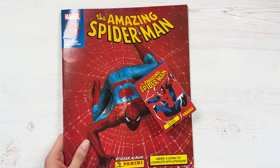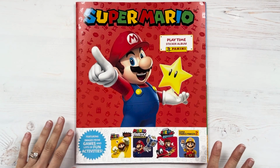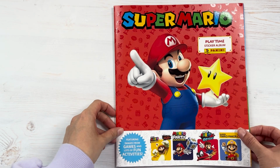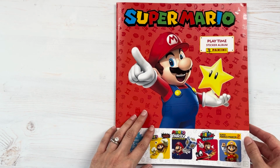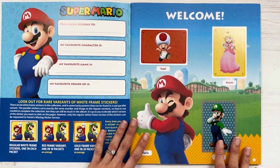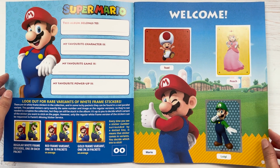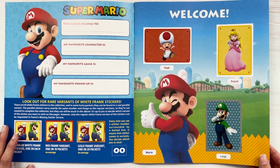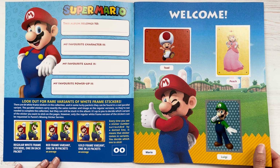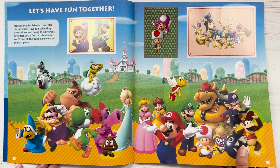One more to do. And I've only just recently finished this, and that is Super Mario. I can't believe how many I've done, to be honest. This is the Playtime book. There are no cards in this one because there is a separate card album, which I'll do a different video on. I might add in a new card album for us to do and then show them at the end or something. This also has little puzzles and bits in it.